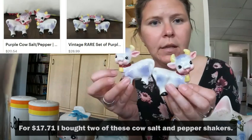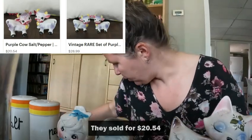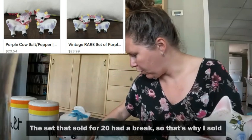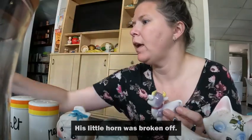I bought 2 of these cow salt and pepper shakers. They sold for $20.54 and $28.99. The set that sold for $20 had a break, so that's why it sold for a little bit cheaper. His little horn was broken off.